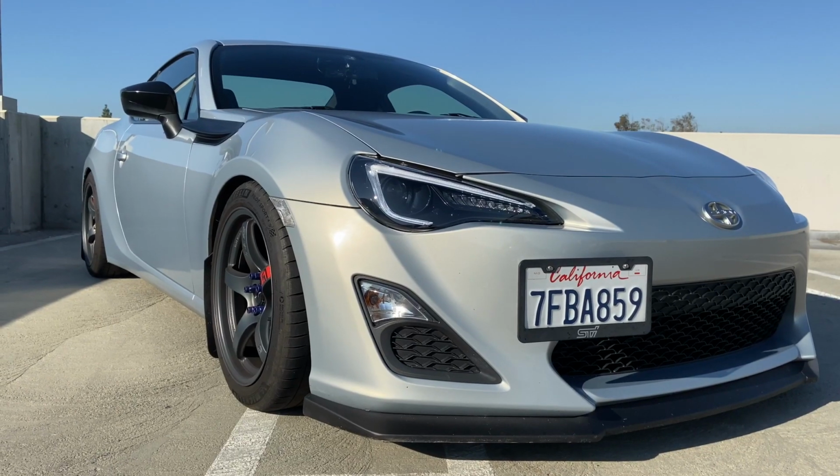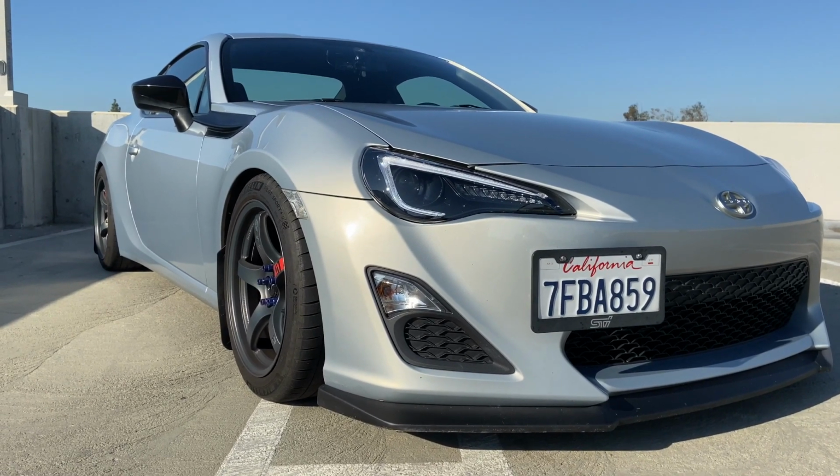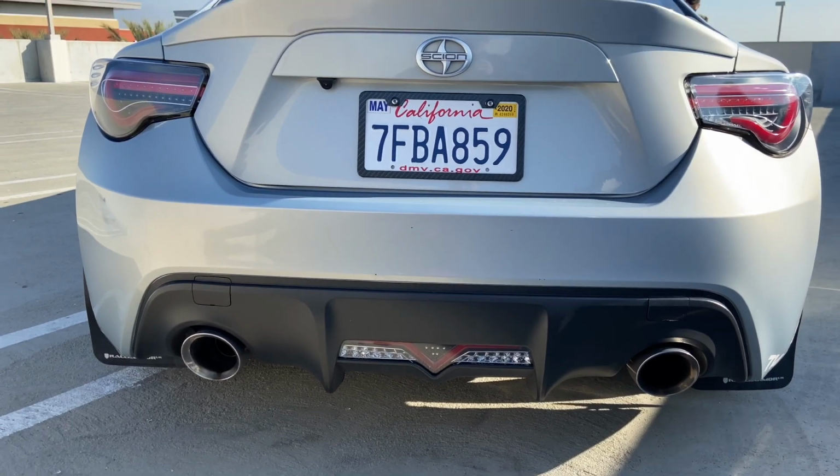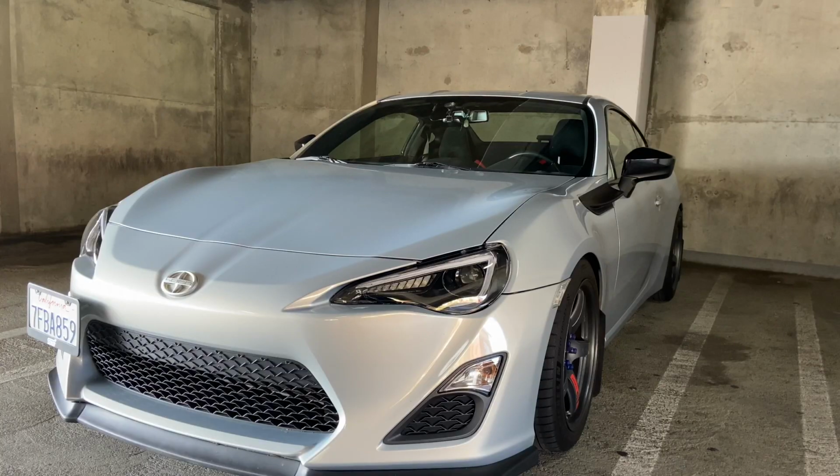Moving onwards, I have a lot of suspension work done to this car. So I've got Tein Flex coilovers, and those are paired in the rear with a set of SPC control arms. I've done a lot of suspension work because I wanted to make the part of this car that came already very great even better. And that was the handling, that was the suspension.